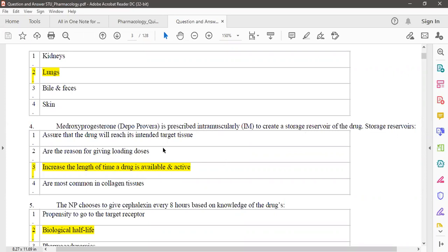What is true about a storage reservoir? A storage reservoir increases the length of time the drug is available and active. So when Depo-Provera is prescribed intramuscularly and creates the storage reservoir, the storage reservoir increases the length of time the drug is available and active.